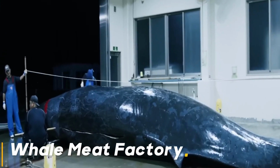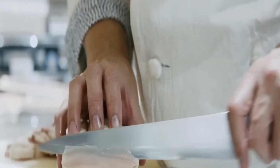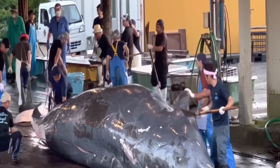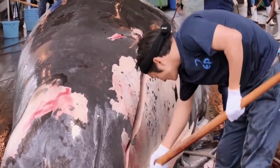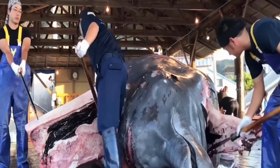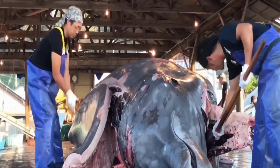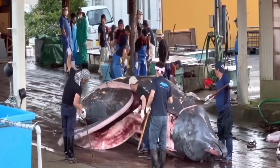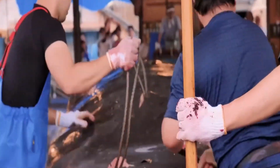The whale is pulled aboard and transported to modern slaughtering and processing facilities. Here, whale meat is processed in accordance with the highest hygiene standards. Automatic slaughtering machines and rigorous quality control processes ensure that the meat is processed in the freshest and healthiest way. During the processing process, each part of the whale is carefully evaluated. Meat, fat, and other byproducts are carefully separated and packaged. These products are used for a variety of purposes and nothing is wasted.